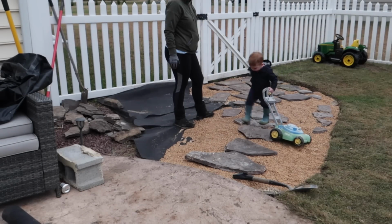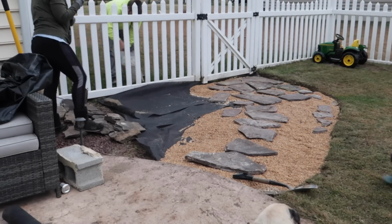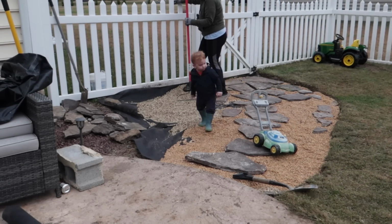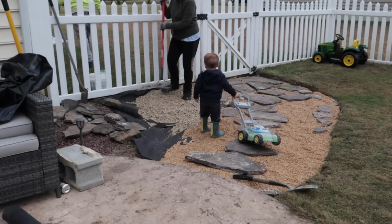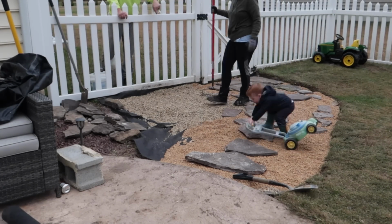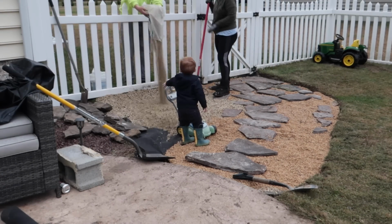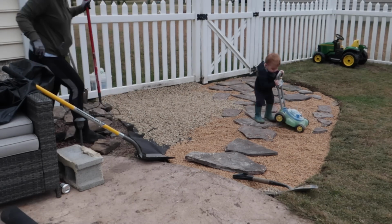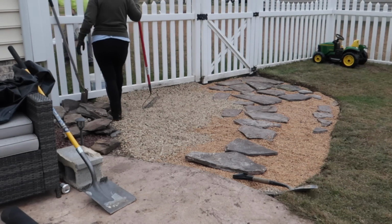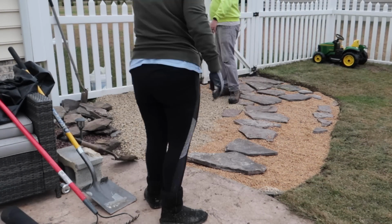We got the first batch of the pea gravel, the darker one that you see here underneath all of the stones, from our little local hardware store in our little town. We do try to buy locally as much as we can. But they were closed on Sundays, which happens. So we had to go to Lowe's to get more pea gravel because we underestimated how much we needed. And of course it didn't match, but we made it all work out by layering the new pea gravel over top of the old one.